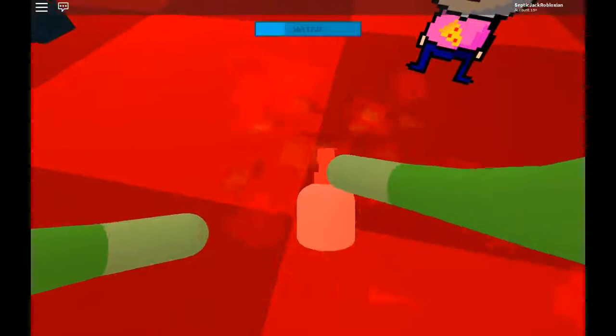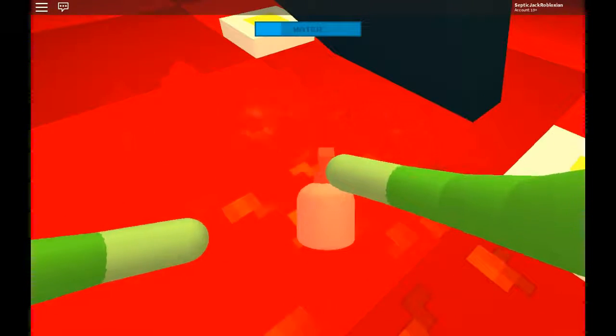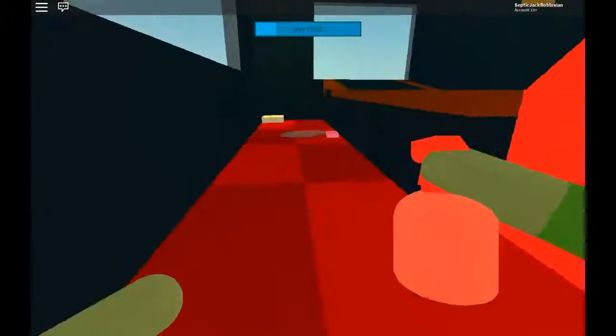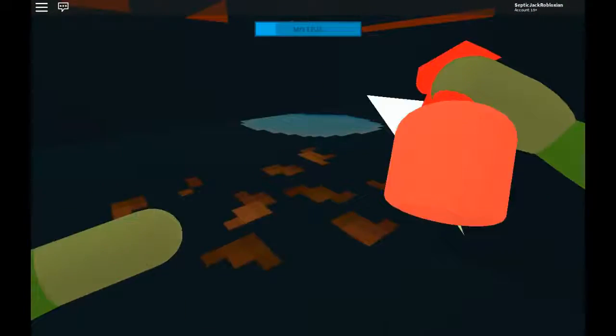Yeah, there's a lot of spots on this floor. I think so. Look how much dirt there is on my screen. How much dirt there is on mine. Oh my god, you missed a spot. Oh, 2 spots. 3 spots. Four spots.